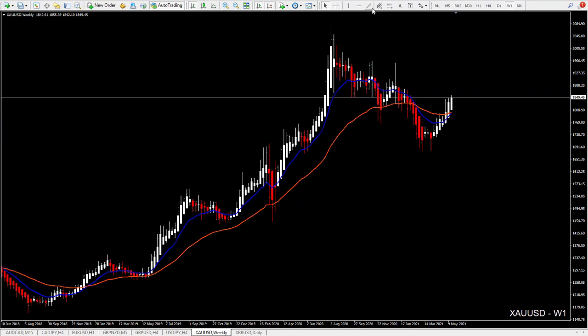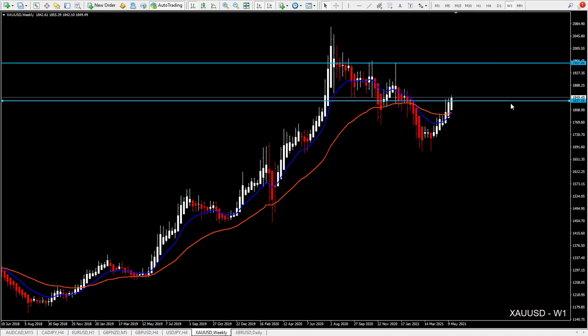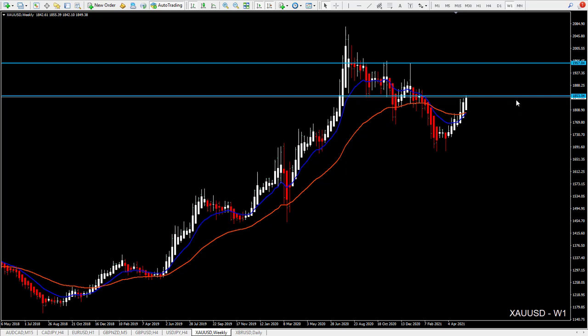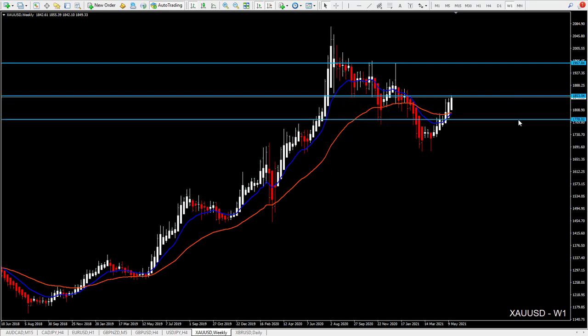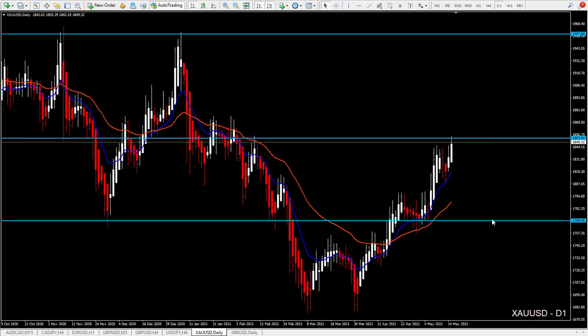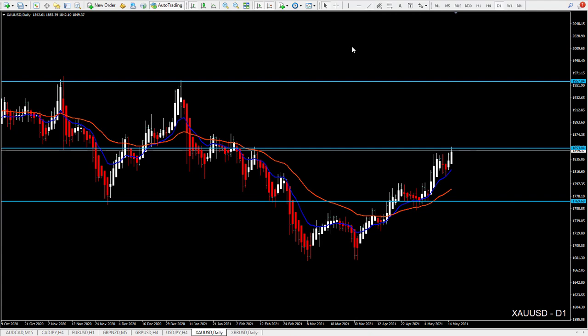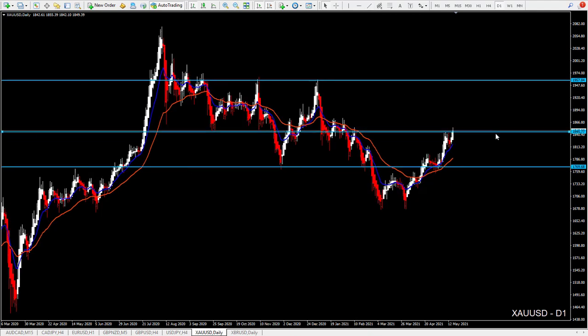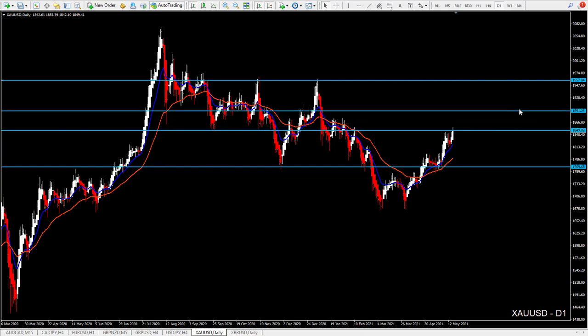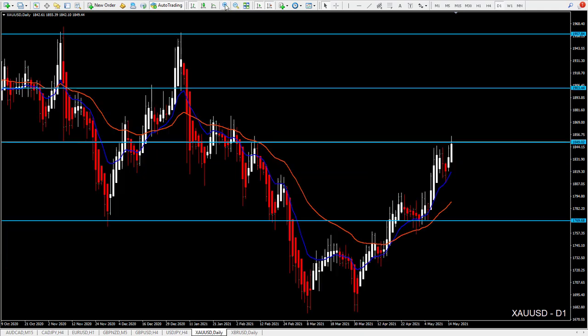Gold is still climbing up, reaching resistance here. We have the next resistance up here, and of course we have a support zone around this level. So we go to the daily chart. We see the daily trend line was broken and price is pushing up. Let's try to find maybe some other resistance area on the daily, but we don't. The only thing we have is also here. Yes, this is also resistance.